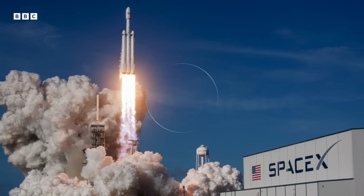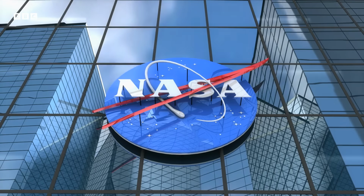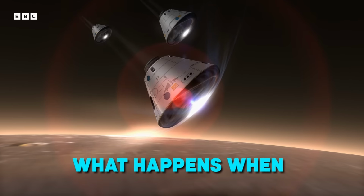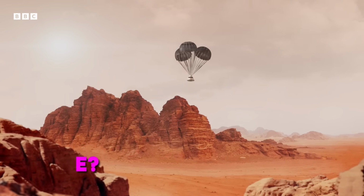So humans are going to Mars, and soon, lots of them. SpaceX could be going as soon as 2026, NASA and China by the 2030s, and India, Russia and the United Arab Emirates are all planning on it too. But what happens when they all get there? How can we actually survive? Well, some lucky scientists have already been there.